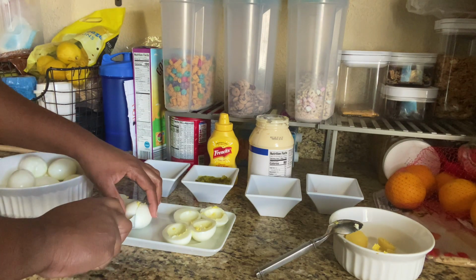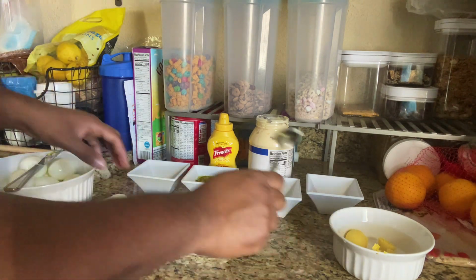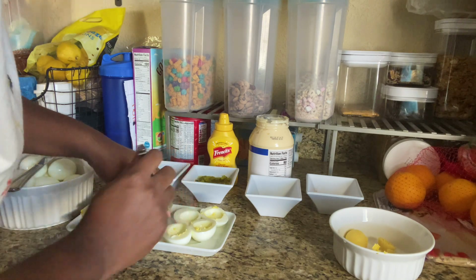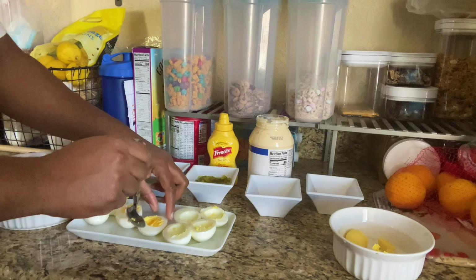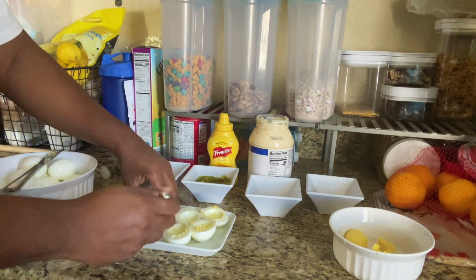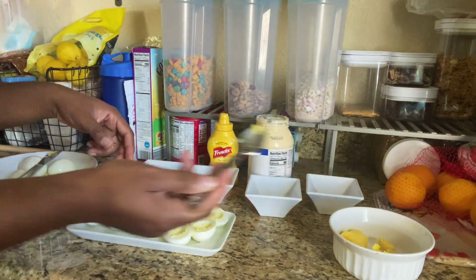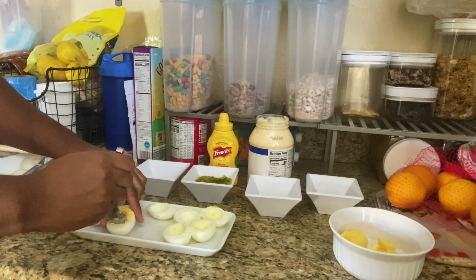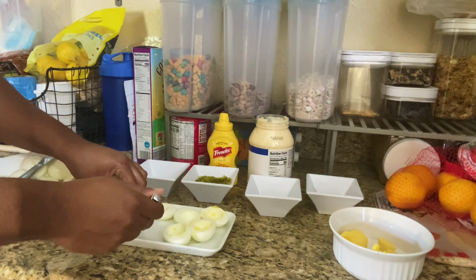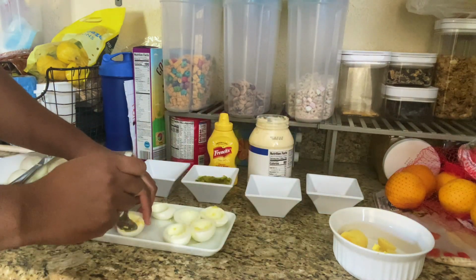I was kind of in a rush, but not in a rush. I had stuff to finish cooking and watching, as far as the turkey still being in the oven. I still had to make the macaroni pie or help with the macaroni pie. I didn't make it this year, but I was kind of like, let me hurry up and get these deviled eggs out of the way so I can refrigerate them so they can be nice, fresh, and delicious.